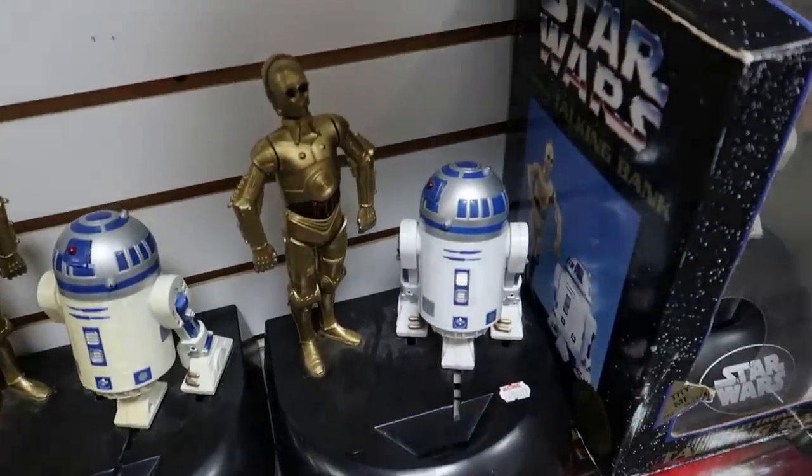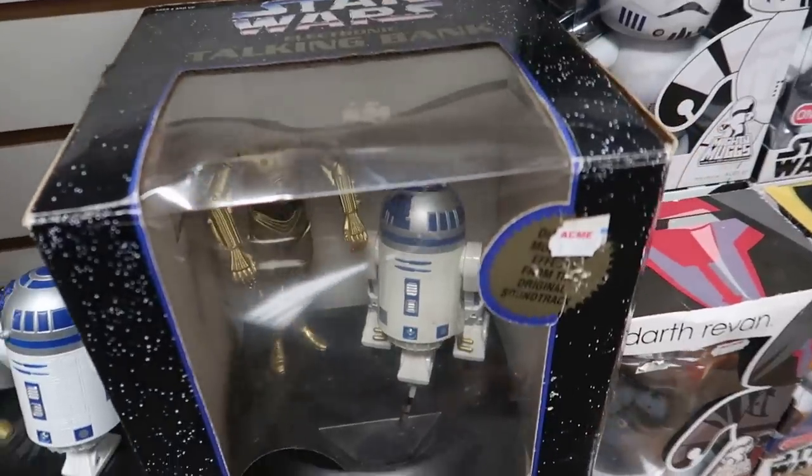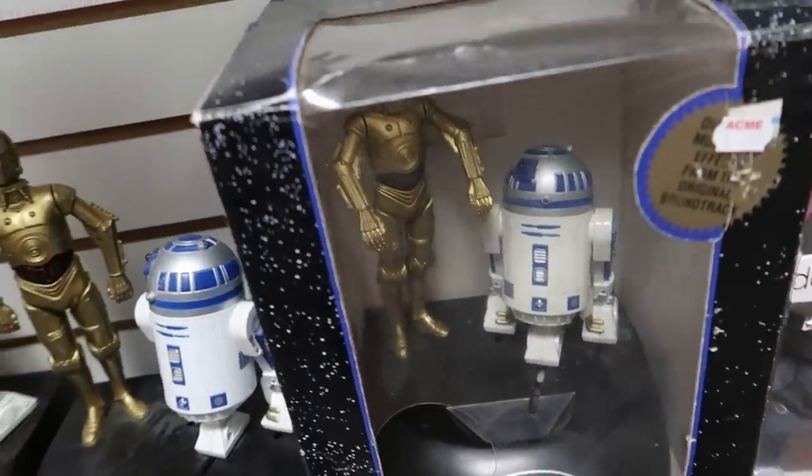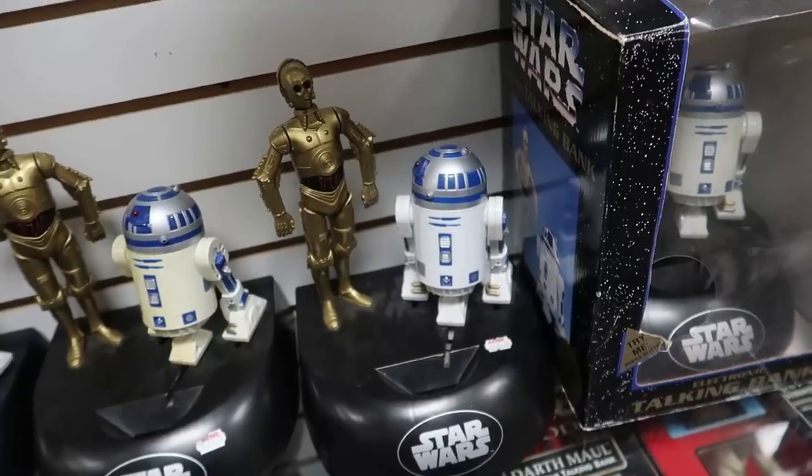I mentioned that I had that Darth Vader bank. My sister had this one. And here it is in the box. They both played music, and I think Darth Vader's lightsaber lit up.